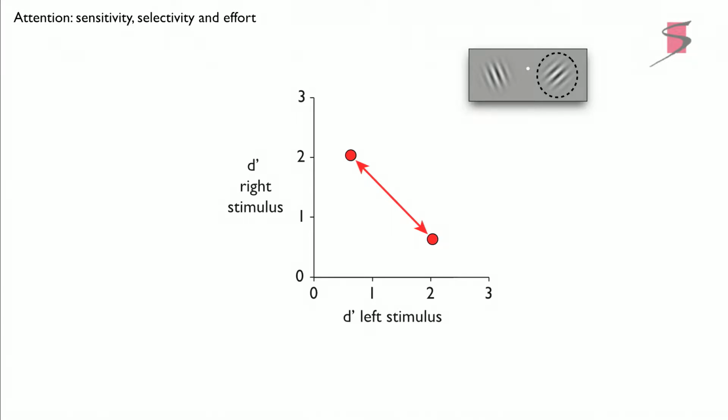Now, we wanted to look at effort. Attention has a selective component. Are you attending the left or the right? But you can attend a little or a lot. So when I gave you 90 degrees, you didn't have to pay much attention. But if you wanted to catch 5 or 10 degrees, you'd have to pay more attention. And you can crank that dial up or down. And that's sort of what we call attentional effort.